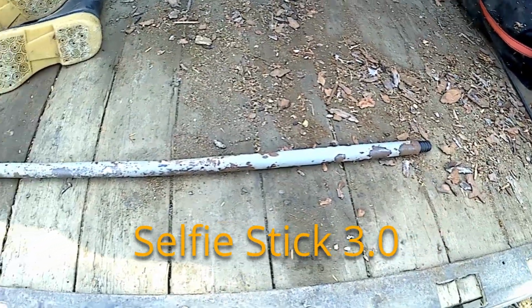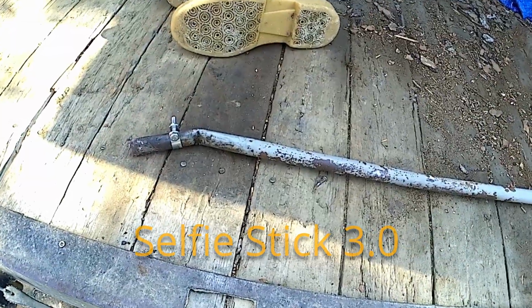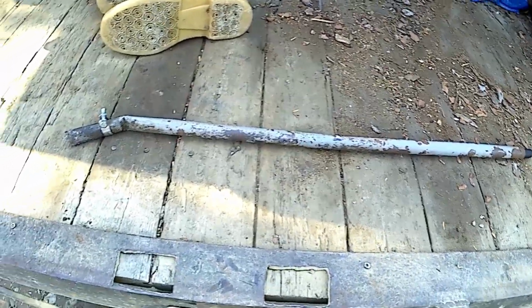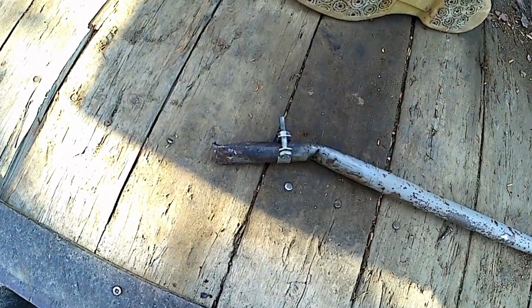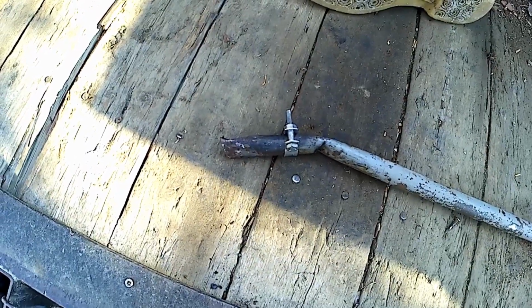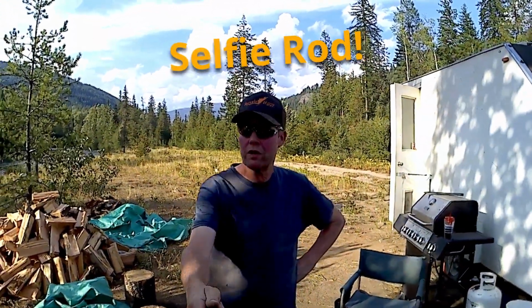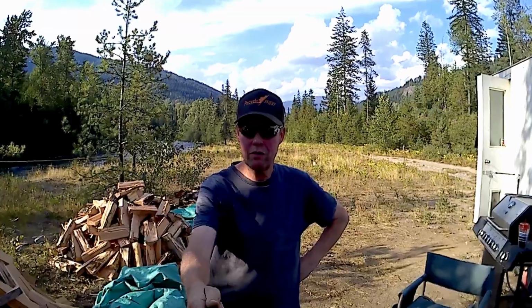Okay, selfie stick 3.0. I found this half a broom handle laying in the bush, go figure. Put a little clamp on the end with a screw or bolt, I should say, and the camera bolts right onto that. So let's call it a selfie stick. Looks about right. I like it. It's a little longer, and it's metal, so it ain't gonna break or split or do anything stupid. So a selfie rod, I guess we'll call it. Alright, well, that's good. We got that problem solved.